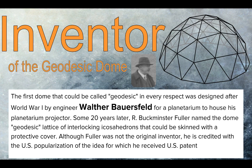Well, around 20 years later, another guy came along by the name of R. Buckminster Fuller, also known as Bucky Fuller. He named the dome geodesic after a lattice of interlocking icosahedrons that could be skinned with a protective cover. And although Bucky Fuller was not the original inventor, he is an innovator of the geodesic dome. He's credited with the U.S. popularization of the idea, for which he received a U.S. patent.